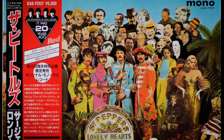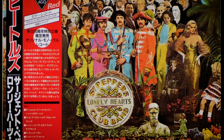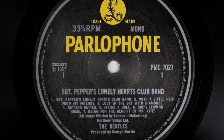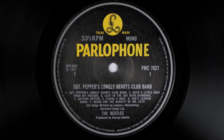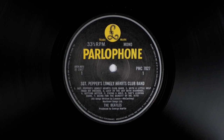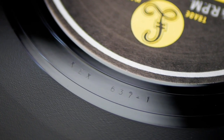Now we come to the big one, Sgt. Pepper. All of these pressings have been lauded throughout the years, but now it's time to find out which one I think comes out on top. The 1982 disc is virtually a carbon copy of the 1967 disc, which is a good thing. It stays true to the original, which isn't surprising, as it uses the same Dash 1 cutting as the 1967 first pressing.